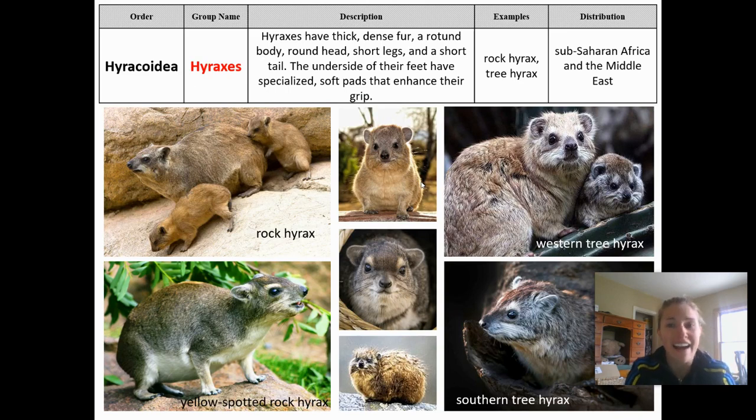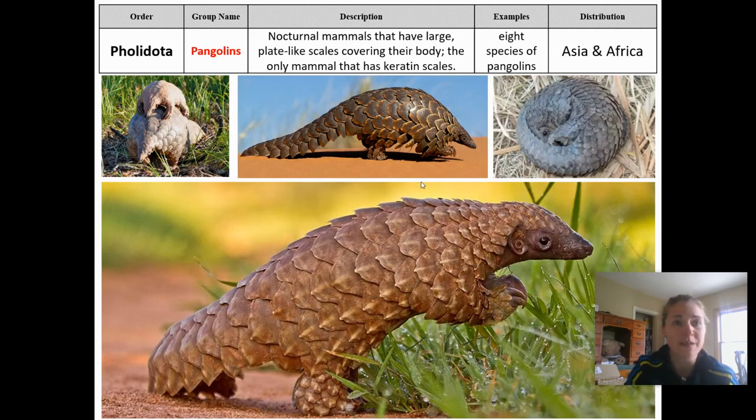All right, then we have the hyraxes. A lot of people also think that these are rodents, but they are a little bit different. They are related if you go a little further up in order, but they are different. The hyraxes live all over the Middle East and different parts of Africa. They can climb trees or rock faces, different things like that. They have specialized paws that actually help them to grip onto things because you can see their bodies are pretty hefty and their legs aren't very long, so they need to be pretty agile for how they're shaped.